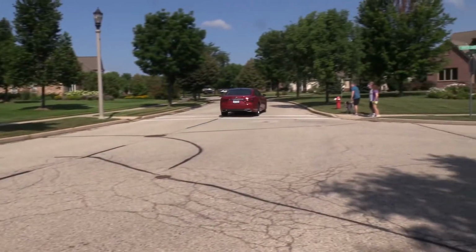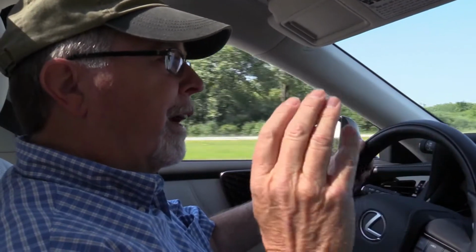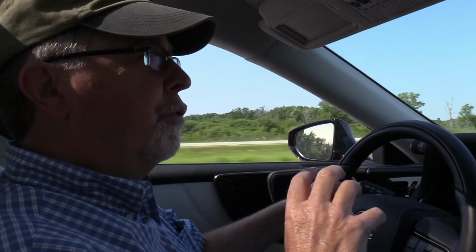And then there's the custom if you want to change things up. But it's a nice car, super quiet in here. They have added some sound deadening to quiet the car down a little bit. They say they have smoothed the ride a little bit.